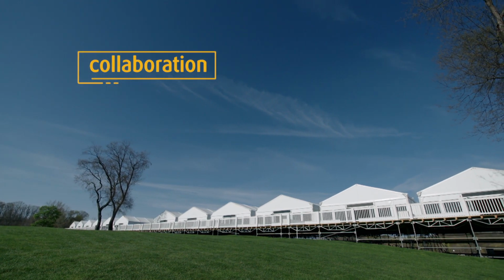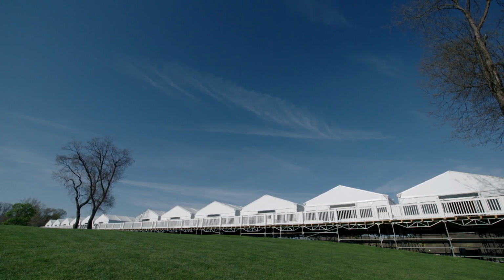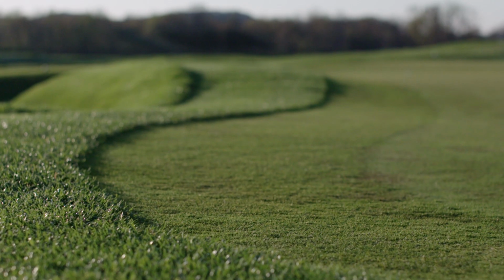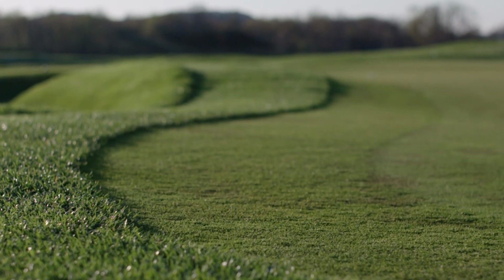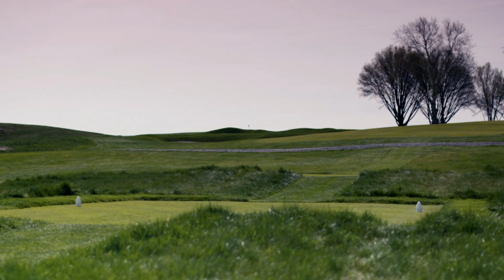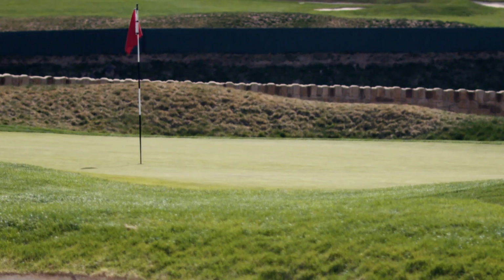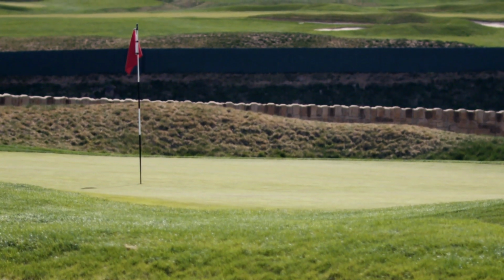USGA is very, very organized. They know what they're doing. They sent a championship manager here 3 years ago. He finished at Merion and came here, and we started working on this. It's amazing to be a small part of the history of Oakmont Country Club, where it ranks in the history of USGA tournaments, and anything I can do or my team can do to help perpetuate that is really our mission.